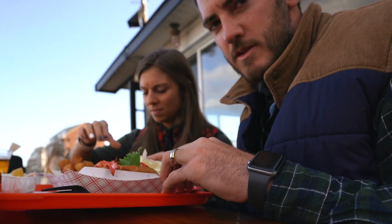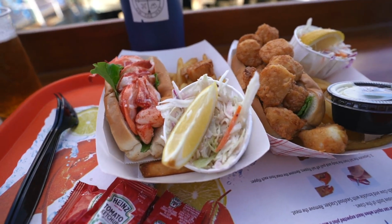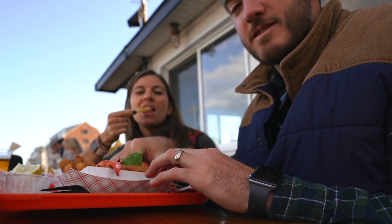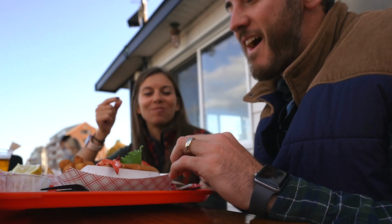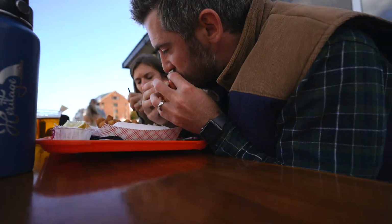We got the lobster roll and the scallop roll. I didn't realize the scallops were fried. I didn't either, but they look good and they're way overloaded. This place is sweet. I haven't had it yet. Must go. It's just like fully loaded.